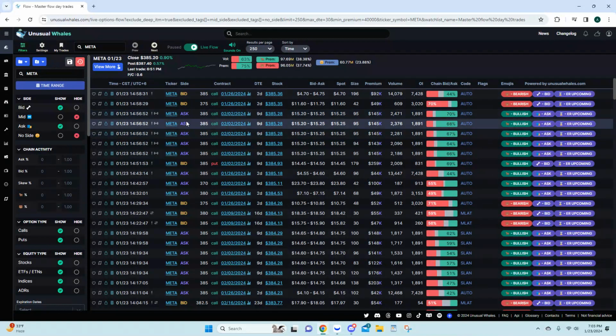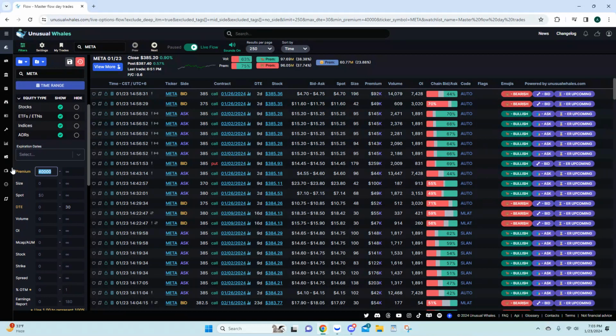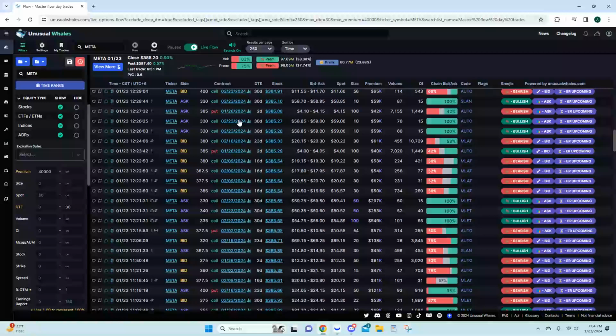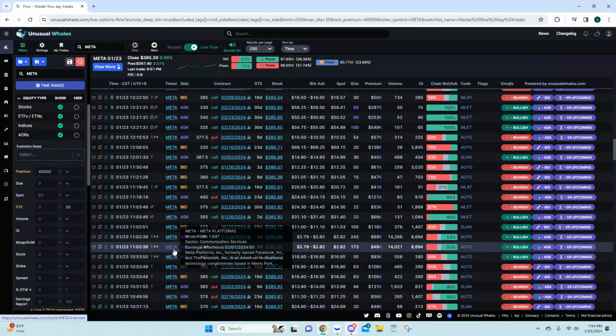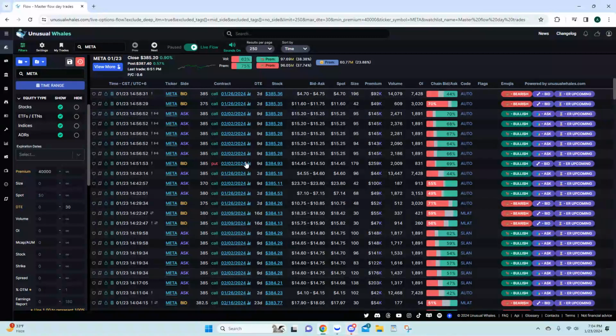Obviously, you can see this is pretty bullish flow, and the filter I have for that is 40K, 30 days to expiration. And obviously you can see pretty bullish flow, a little choppier stuff here throughout the day. Some flow alerts earlier, but I usually tend to look at the last hour of the day just to get an idea of what people are going to see in the upcoming days.